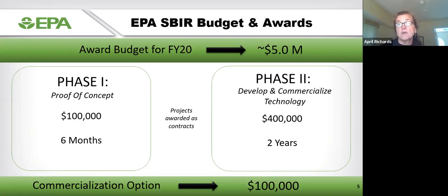And EPA provides $400,000 for 2 years. That is a slight increase over the last year. So we have bumped up the phase 2 funding a bit. And then our other funding option, called the commercialization option, is for phase 2 awardees, and that is to really incentivize you all to bring in some third-party investment. And if you are able to bring in that third-party investment, we can provide $100,000 in matching funds. We do award all of our projects as contracts. Some agencies use grants, some use contracts. We have just historically used contracts, and that has worked well for us.